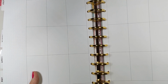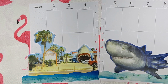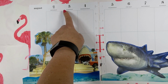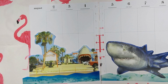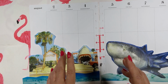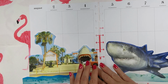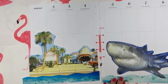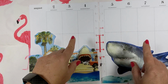And this week the challenge is Shark Week. I am actually decorating August 2nd through the 8th because we're going to the beach in Port Aransas. So I was like, you know what? I'm going to do the Shark Week theme for that week when we're going to the beach. And I could do something super fun because I'll be on vacation. And this will be mostly a list of what I need to do to get ready and pack, and then some memory keeping.